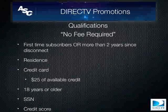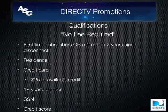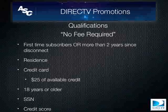Second criteria, they have to live in a house, and that's why obviously they're called residential installations to distinguish them from commercial installations. They have to have a valid credit card. There must be at least $25 of available credit on that card.